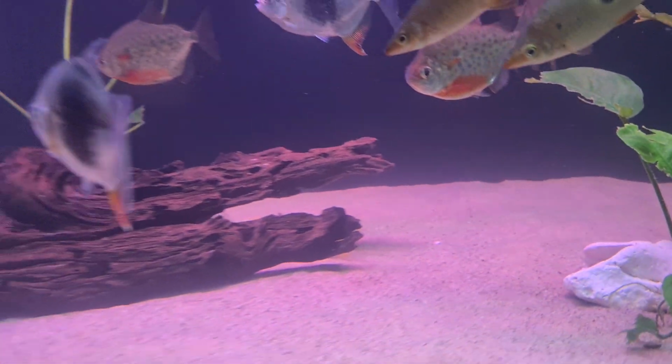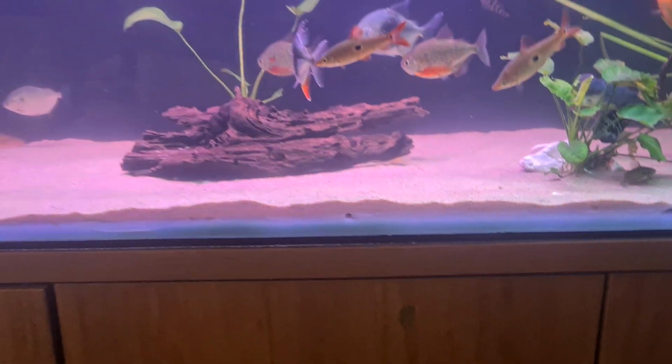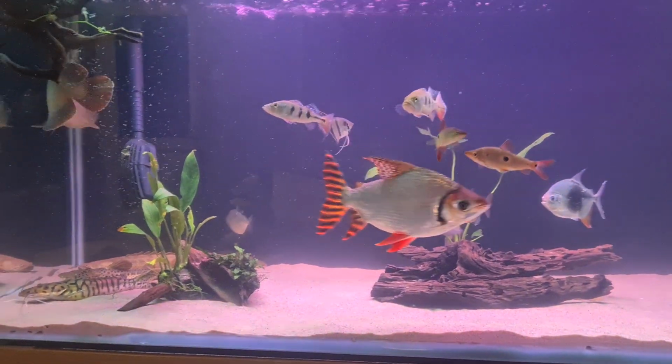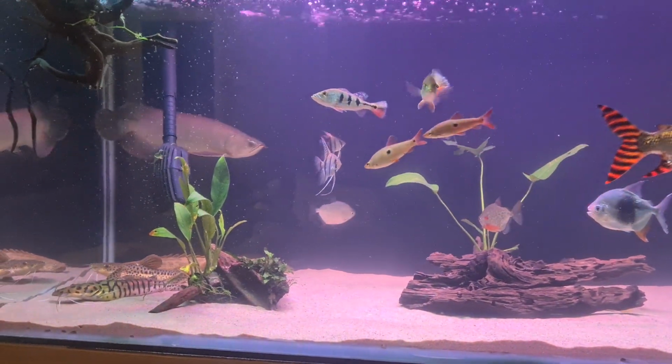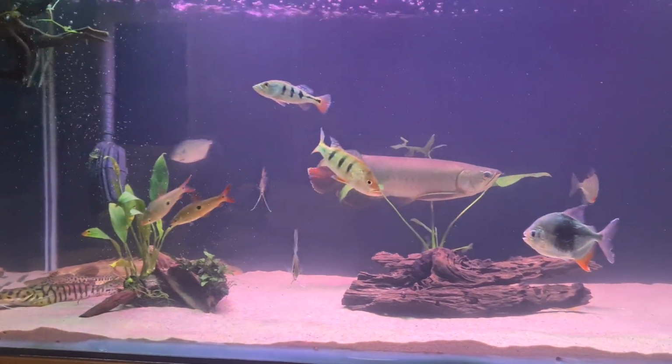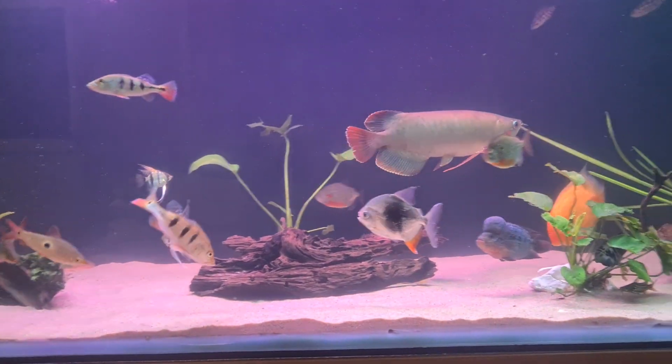They're looking like they could be a male and a female, so they'll probably end up having to come out and go back in their own tank when they're bigger. If they pair, that is. Or maybe rehome one. And then I'll be able to keep the other with the group.